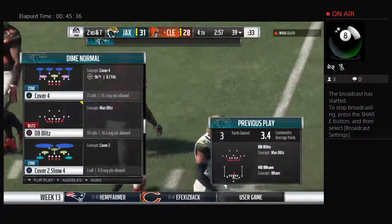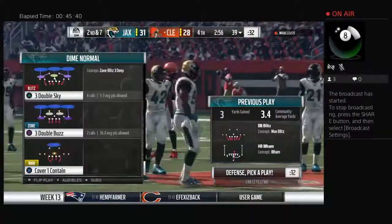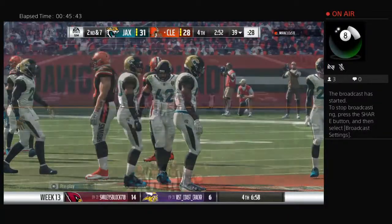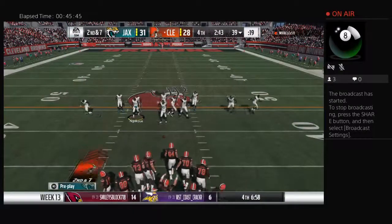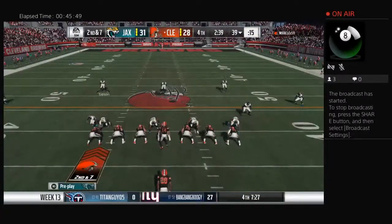Not much happening there on 1st down. I thought there might have been a hole for a split second. Yeah, but it dried up pretty quickly, didn't it? Closed fast. The offense certainly looking to score some points, but they also need ball security here late as we get down to the final moments of this one.